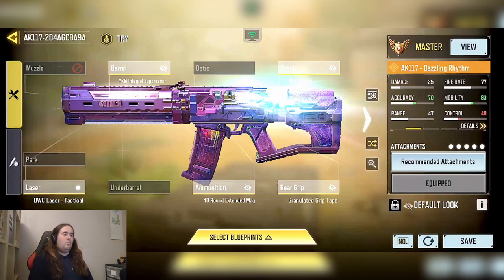Title is my AK117 loadout. As you can see, it's an accuracy, range, mobility loadout. The range and recoil really needs increasing, but the accuracy is pretty good on the AK117 anyway. It's mainly quite an aggressive build, I would say.